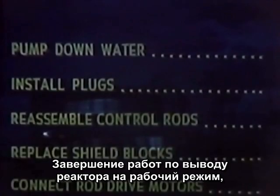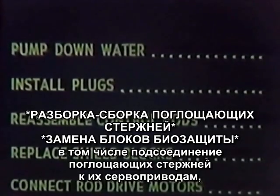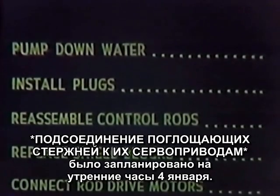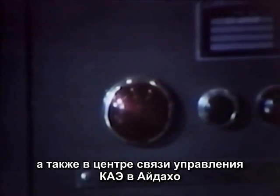Their instructions were to prepare the reactor for eventual startup the next morning, including making the final connections between the control rods and control rod drive motors. According to the log, during the first half of their shift, they had pumped the water down and were reassembling the control rods. Then, at 1 minute after 9, an automatic alarm sounded in Fire Station Number 1, Fire Station Number 2, and the Communication Center of the AEC's Idaho Operations Office.